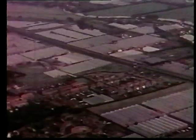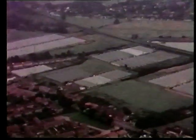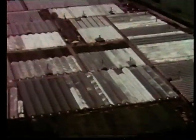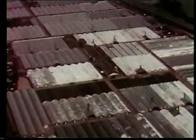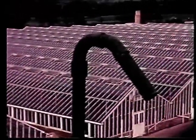During and after the First World War, the government encouraged food production, and the glasshouse area increased rapidly and became known as the Sea of Glass. After the Second World War, the area of glass exceeded 1,200 acres, making the valley by far the largest glasshouse area in the world.